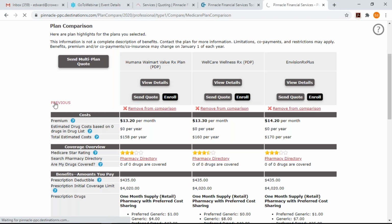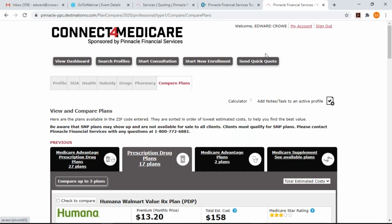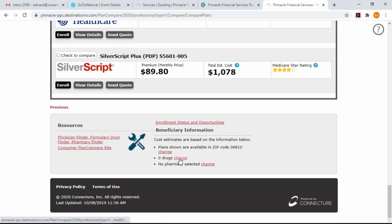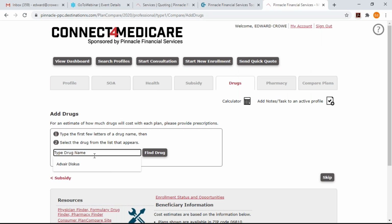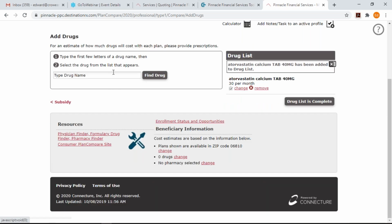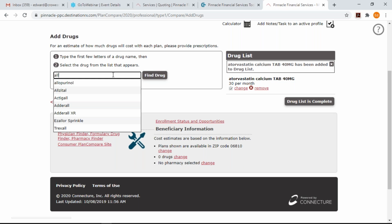Let's go to our previous screen here. What I'm going to show you how to do here is if you want to enter their information, you do it right here down at the bottom. So 0 drugs, I'm going to click change. I'm going to just put in a couple quick, easy ones. I'll do atorvastatin, just like the CMS site if you've used that before. It's really the same thing. Add drug, and then let's put in allopurinol.